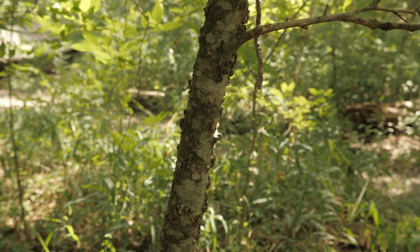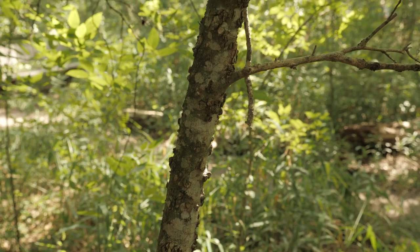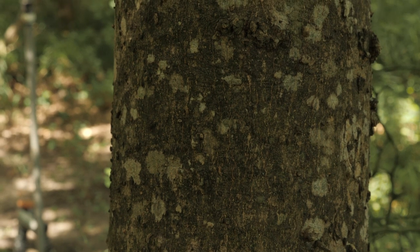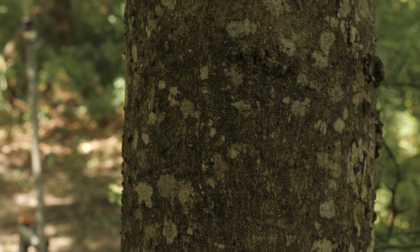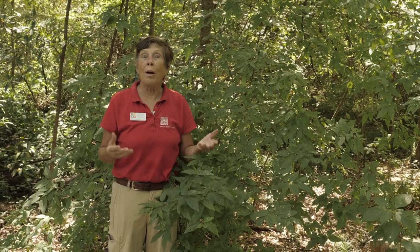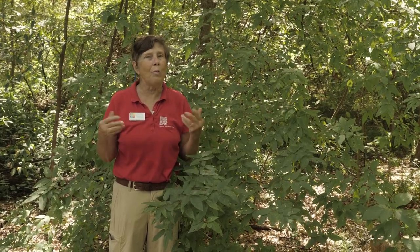When sugarberry trees are young, their bark is very bumpy, has lots of little knobs on it. As they get a lot older, they still have a few bumps and knobs on them, but not anywhere near as many. So the younger ones have more bumps and the older ones have less.